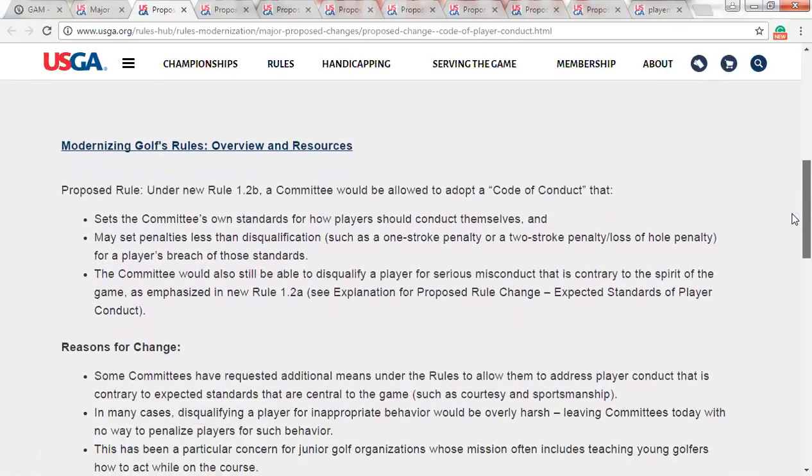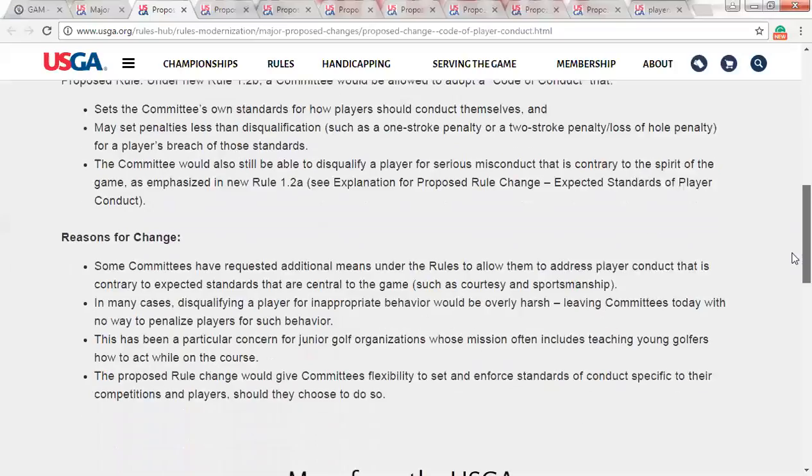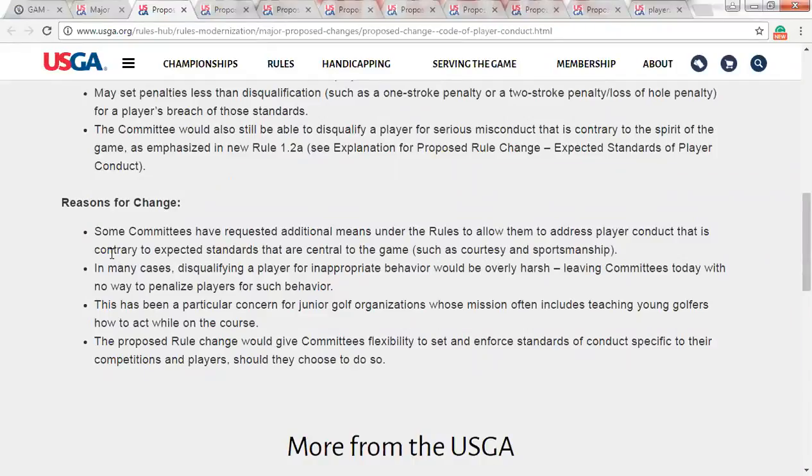Okay, so basically it's the same thing. Some committees have requested additional means under the rules to allow them to address player conduct that is contrary to expected standards that are central to the game, such as courtesy and sportsmanship. In many cases, disqualifying a player for inappropriate behavior would be overly harsh, leaving committees today with no way to penalize players for such behavior. This has been a particular concern for junior golf organizations whose mission often includes teaching young golfers how to act well on the course. The proposed rule change will give committees flexibility to set and enforce standards of conduct specific to their competitions and players should they choose to do so.